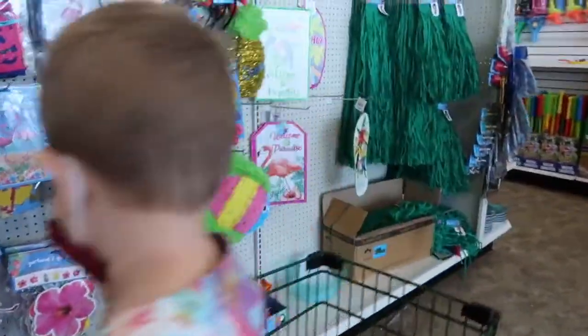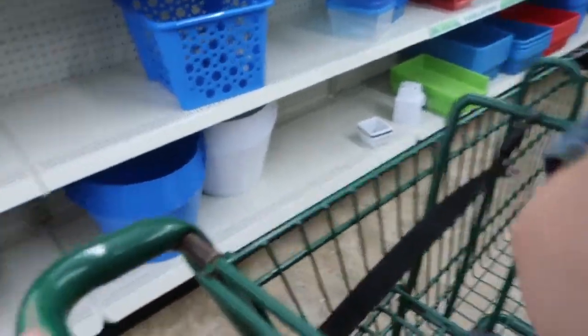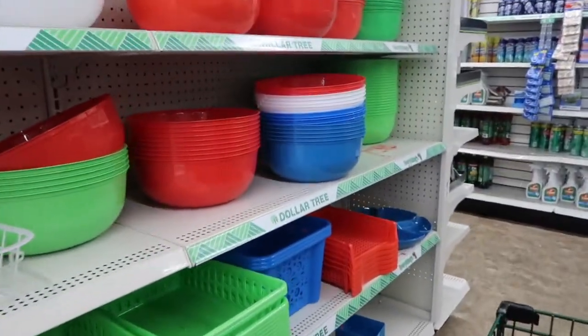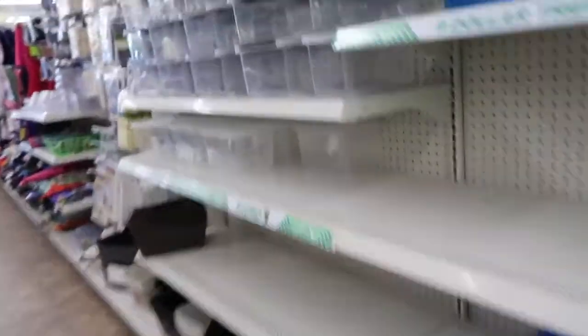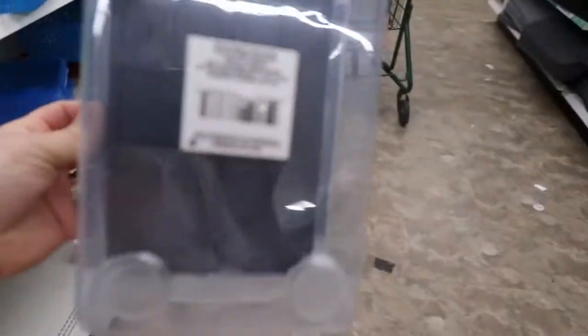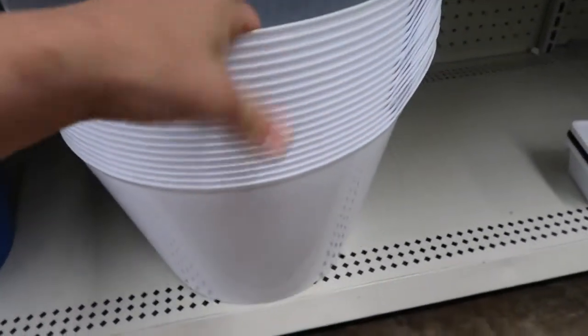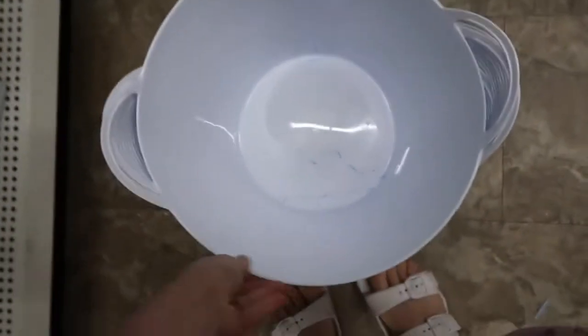Summer stuff. So these look like they might be good. These might be good. Maybe these for the bottom, to put snacks in. These might be good. They're small things. A couple more of these.